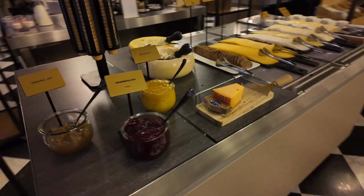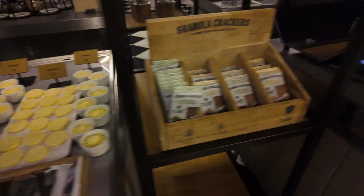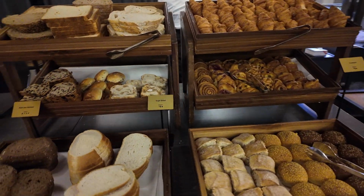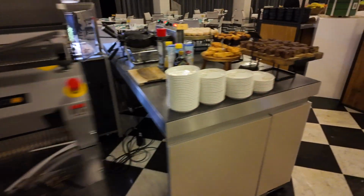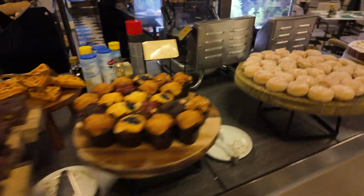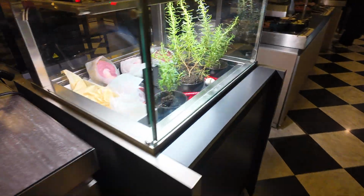Taking a look at more of their buffet items, you have every type of cheese you can probably think of, a lot of baked goods, a lot of pastries as well, and they also have a lot of different curated meats. And of course, different types of sweets as well. So it's a very lavish breakfast buffet. I think I counted maybe over 100 different menu items here.